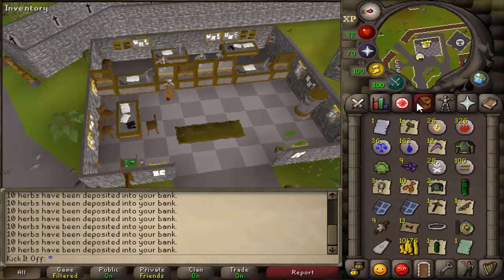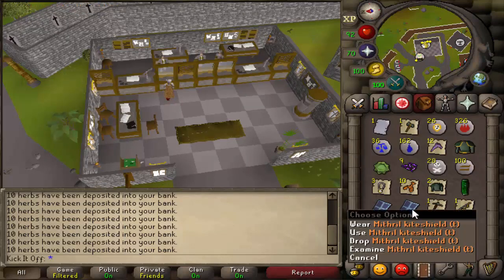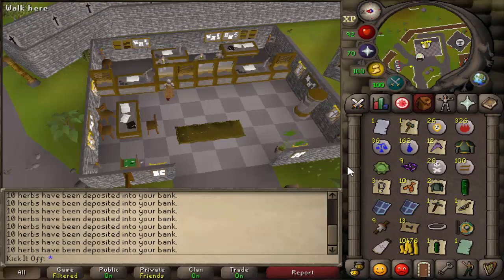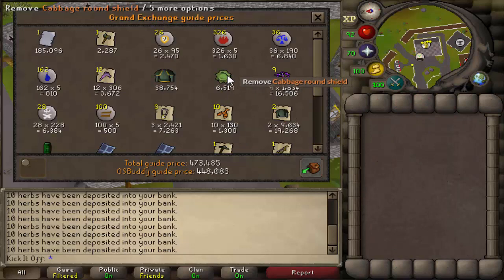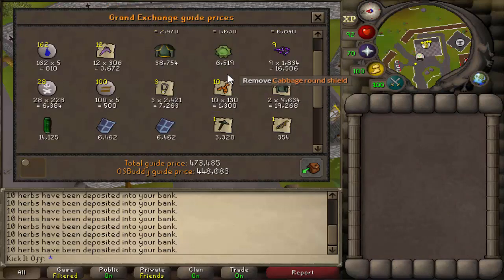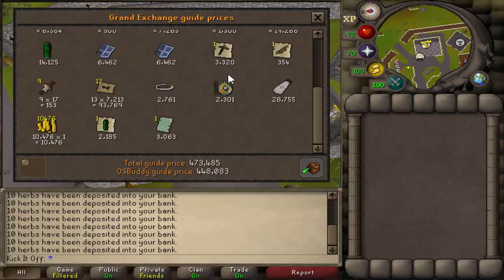Okay, now for the next lot of things. I think this is the next 11 or something. I'm losing track because I've got so many different items from it. So I should have a bit more money here with the Armadyl page. 448k according to OS Buddy, pretty good. The Armadyl page contributing to about 185k of that.